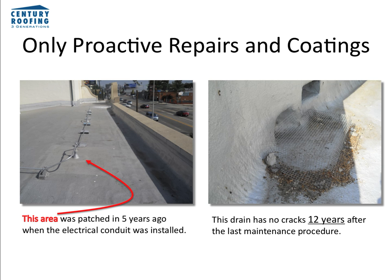If you look at the picture on the left, you can see where the red arrow is pointing to. About 5 years ago, they added some electrical lines. They put this conduit on the roof, and they cut a hole in a few places. And this right here is pointing out a patch that we did over where they added the conduit line. And you can see it almost looks the same as the roof. You can hardly tell there was any damage at all.